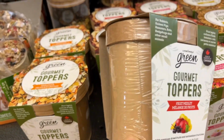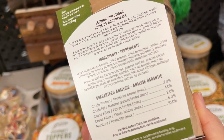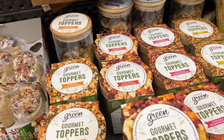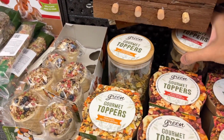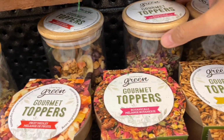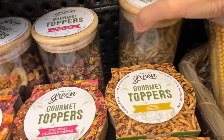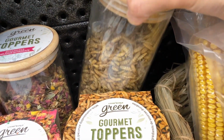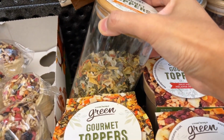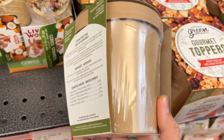Toppings. Dried fruit. Apple, banana, papaya, pineapple, grape, etc. Too sweet. Used to garnish the meals of your pets. Oh, this is what's inside them. Dried flowers. Ooh, dried mealworms. I think that's for hamsters and birds. And vegetables. I think I'll try the veg.